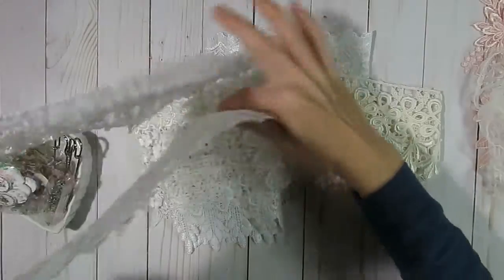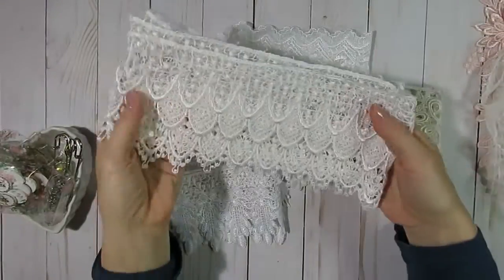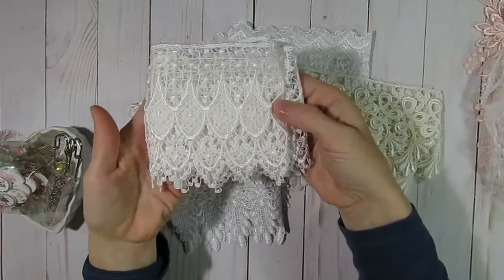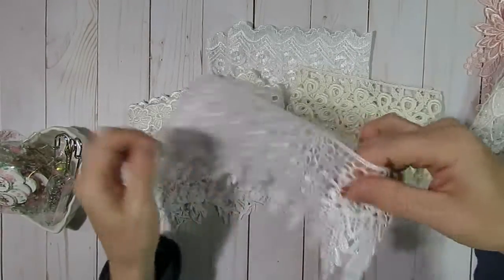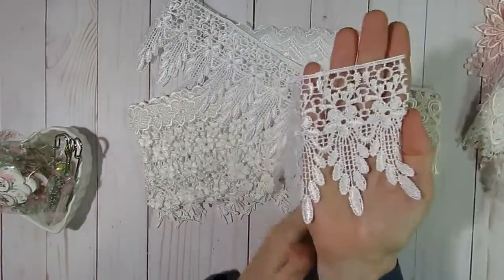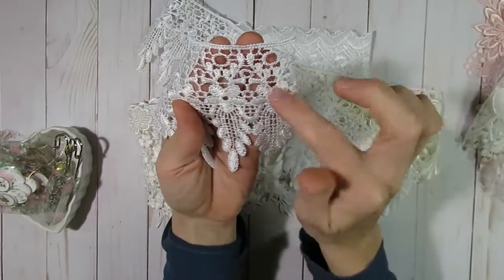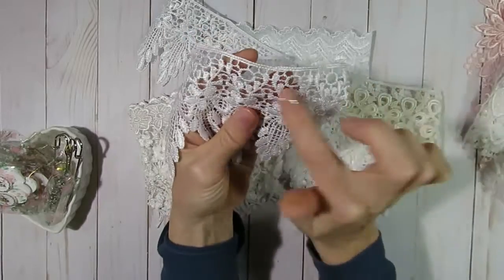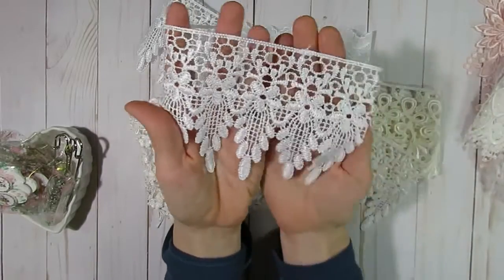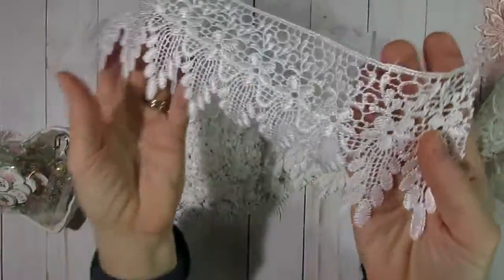I think all of these laces would make beautiful pockets on journals, or you could add them to a doily book or a fabric and lace book. Here's another beautiful trim. This one would be fun to actually cut up and use the little snippets. You could just cut it up right there, and then you have this beautiful little dangle piece to add to things. And then you could still use the top piece also. So that one is a very versatile trim. So pretty on that one.